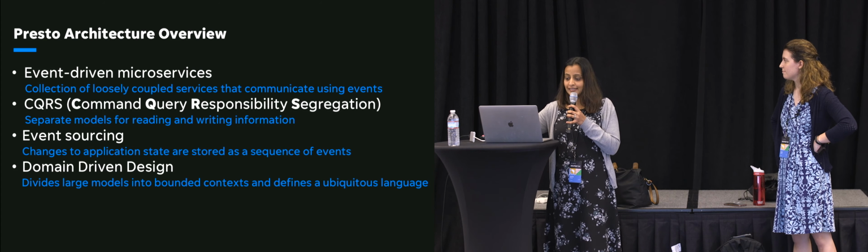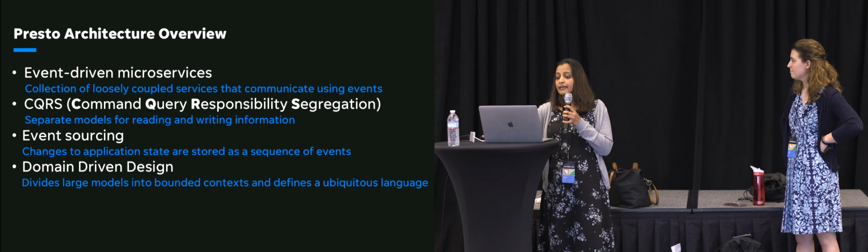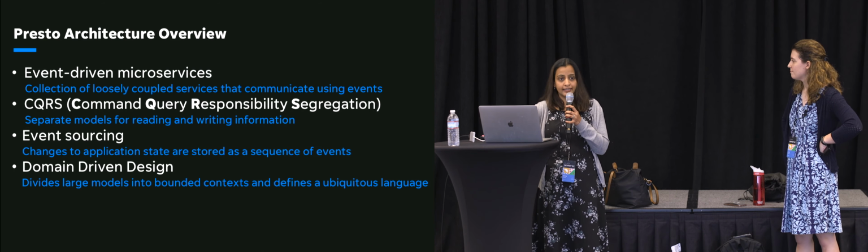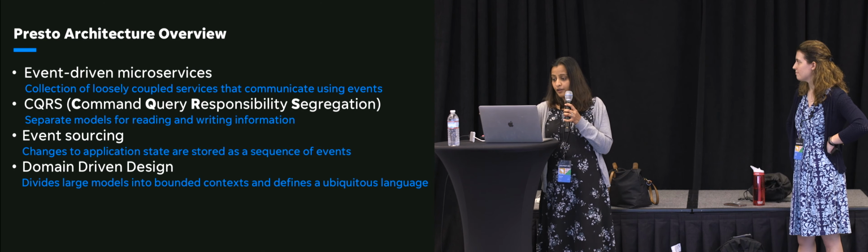Fourth, domain-driven design, that sort of brings some of these patterns together and helps divide large models into bounded contexts and also helps define an ubiquitous language across different parties.